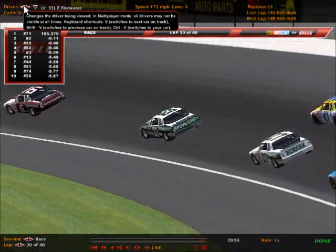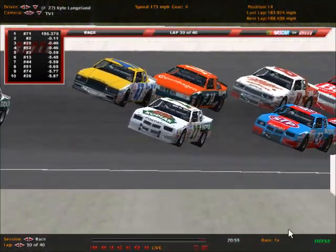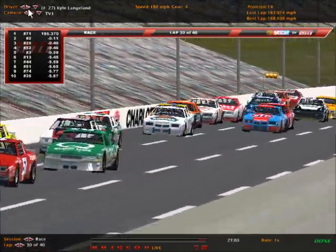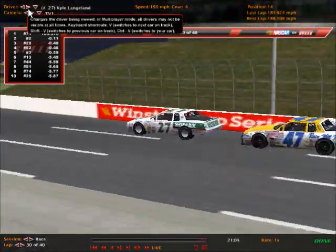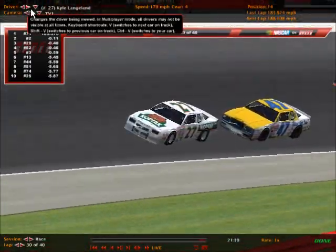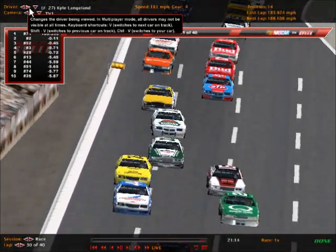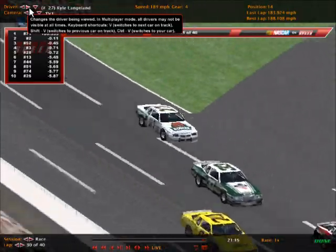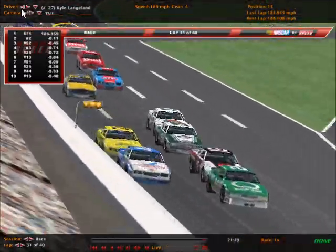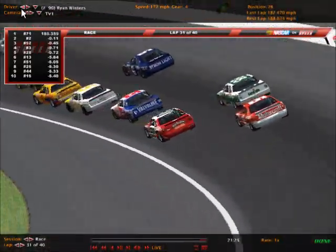Zachary Fitzwater up to the field right there in the 33 machine. There's Kyle Langland, 27, the Kodiak Pontiac. Had a great run, as we said, the last race on the tour at Richmond International Raceway. He came in, he got his first top 10 of the season. And one of the guys favored to win Rookie of the Year, along with guys like Phil Parker. And right now, Ryan Winters, who's in the 90 car, he's right there in the back of the pack. There he is.